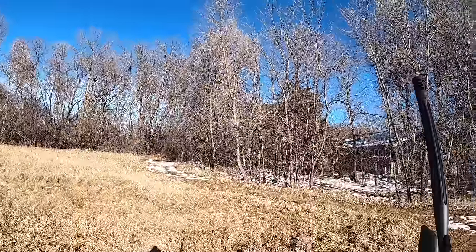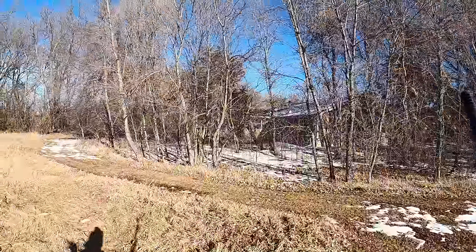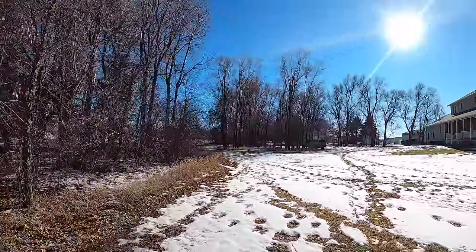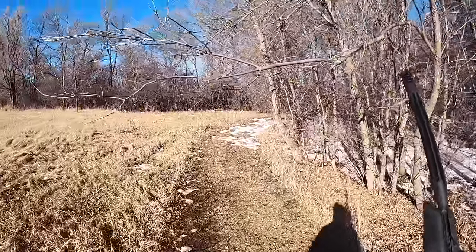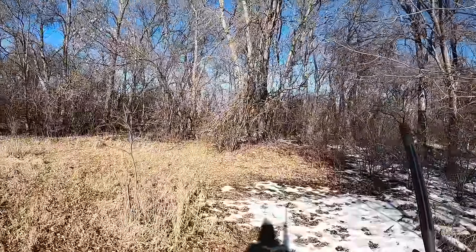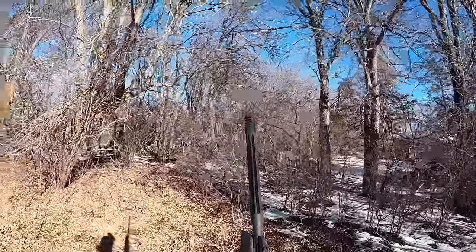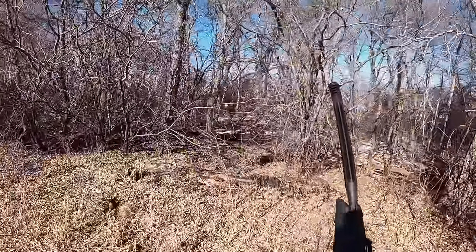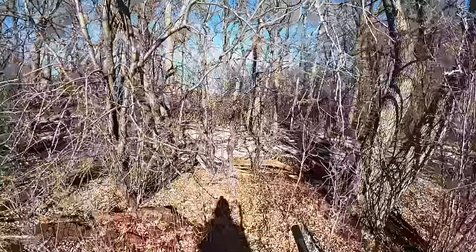Or what I'm really hoping for is to find a squirrel in a tree just sitting there. That'd be best case scenario, but I don't know if that's gonna happen today or not. So we're just gonna get on walking and hopefully see something, folks. All right, here we go. It is a beautiful day out here. My goodness. I don't think we could have asked for a better day to do a little bit of rabbit hunting, to be honest with you guys.